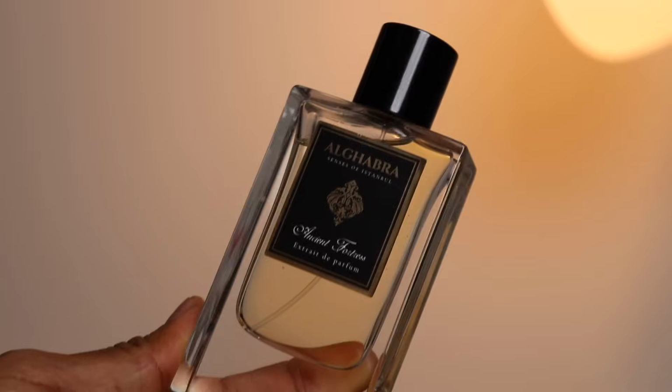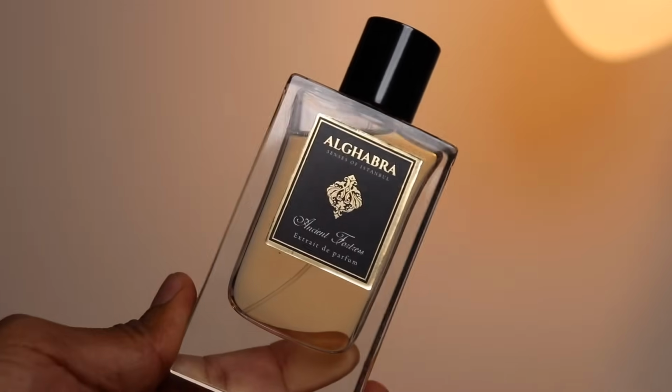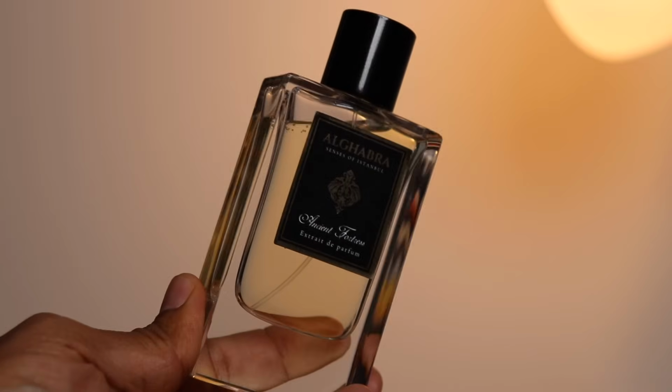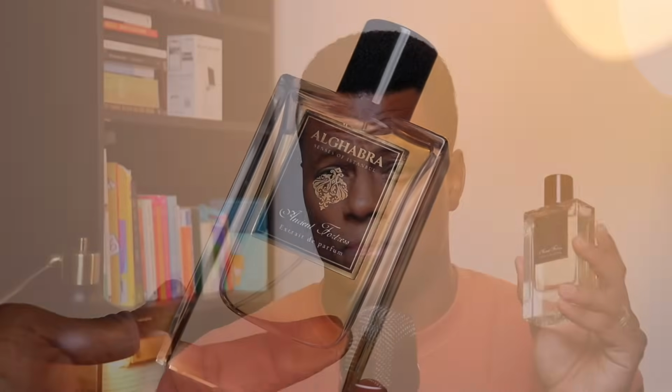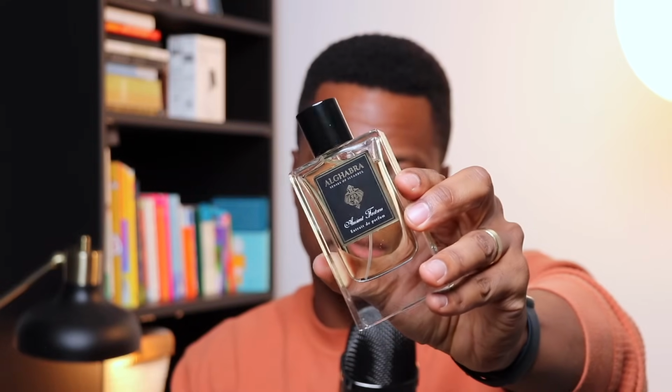And while at first sniff, it may remind you of Tuscan Leather, when you actually get a full sniff, you realize this is its own thing. This does it its own way. Way more approachable, way more versatile than something like Tuscan Leather. Let me know what you think. That's from Alghabra. Love this brand.